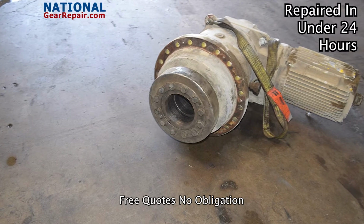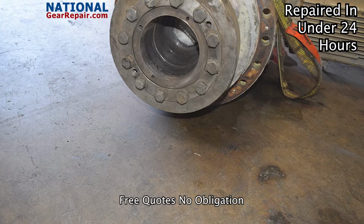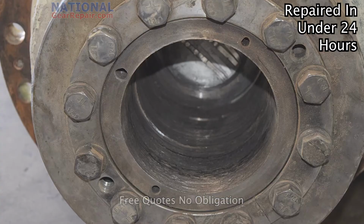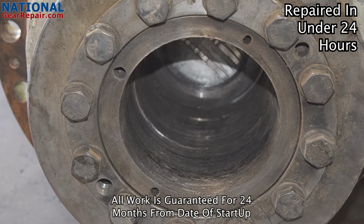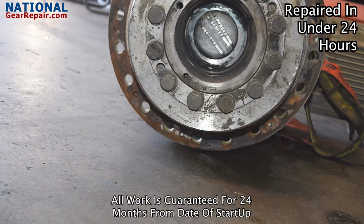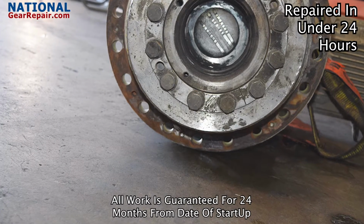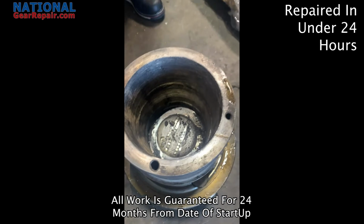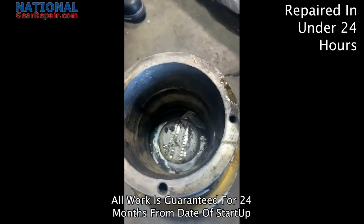At National Gear Repair, we offer free freight and free quotes nationwide. We also offer a 24 to 48 hour emergency rush repair to make sure that you can get your planetary gearbox back in production as soon as possible. At National Gear Repair, we also offer a 24-month warranty that goes into effect the date you put your planetary gearbox into production.